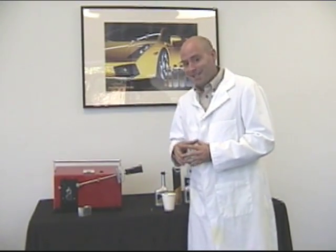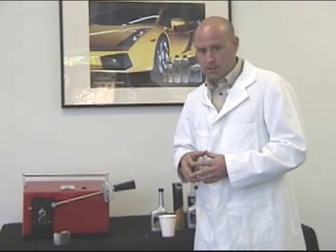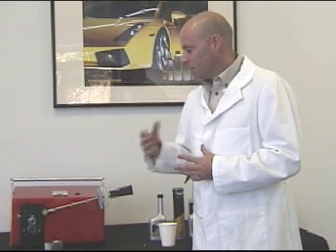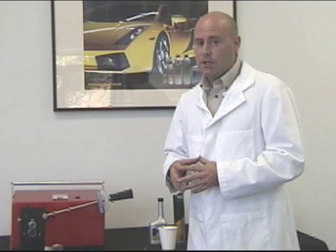But what it means for the fuel itself is that unfortunately the lubricity, or how well the fuel lubricates, has gone through the floor. So as a result of that, we're seeing fuel pumps wearing out prematurely. We're also seeing fuel injectors burning out and all those kinds of things.